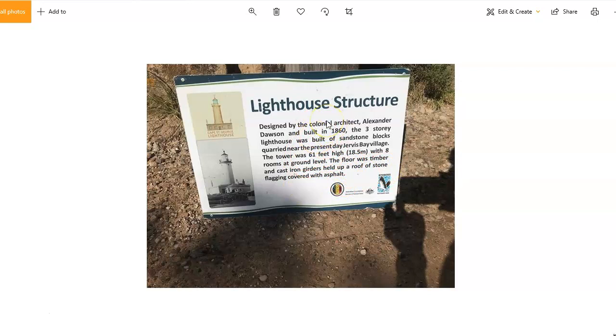Now, another thing that Sean mentioned is, as you can see here, it says the tower was 61 feet high. Is that right? 8 rooms. Okay, let me remember what he said. Basically, what he said is that because it was built on a big cliff, the height that they got off it, so this must be 18.5, must be the total height, I think. 3-storey, because obviously 3 stories isn't going to be 18 metres, is it?